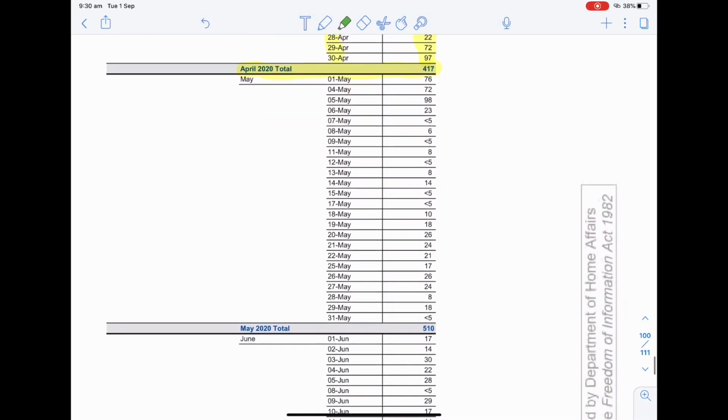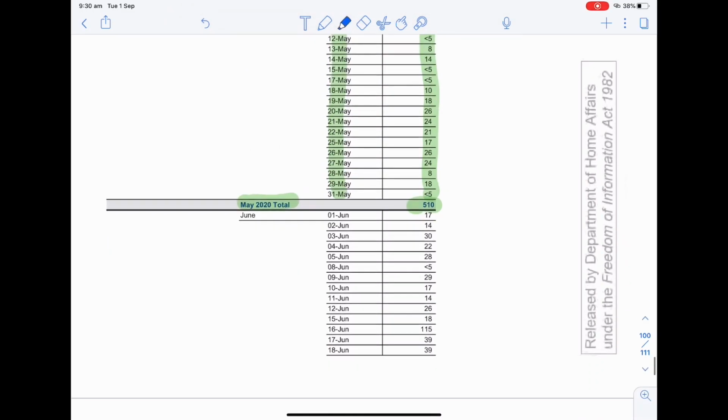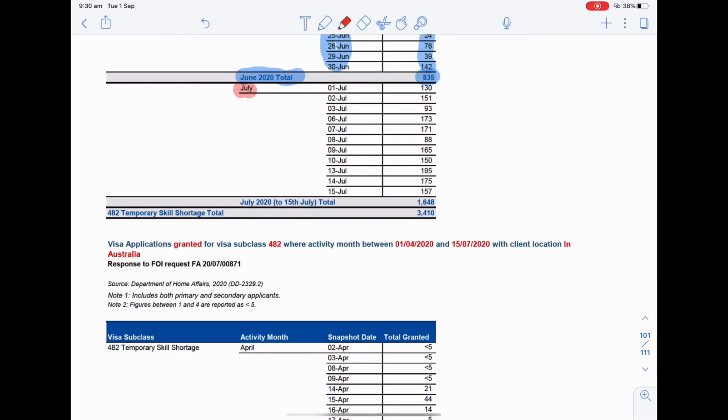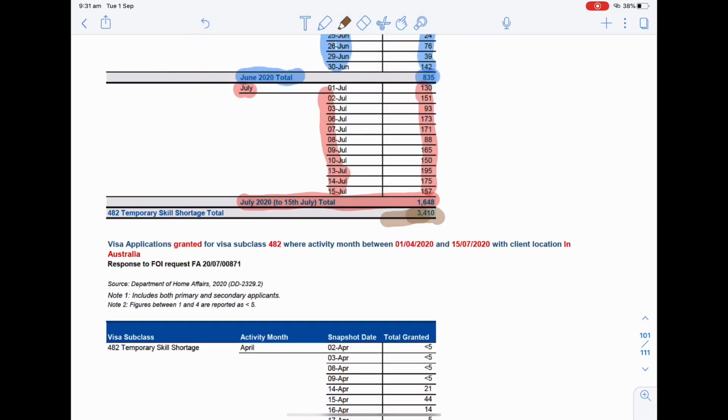Looking at May 2020, 76 on 1st May, 98 on 5th May, and 8 on 28th May. Total is 510 for May. June, 1st June 17, 18th June 39, you got 45 on 19th June, and in total 835 for June. July, 15 days we got data. 1st July is 130, 15th July is 157, and in total for 15 days 1648. So in total you got 482 in that prescribed period, 3410.